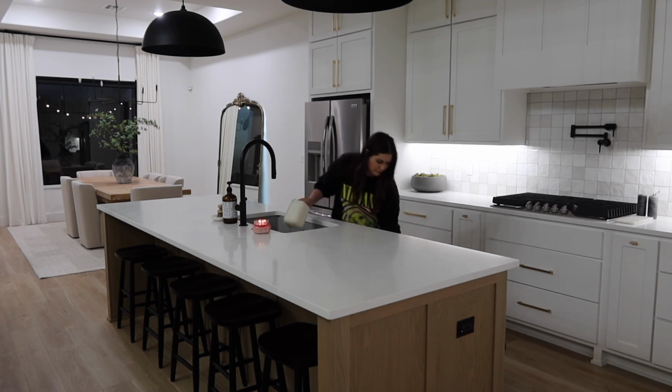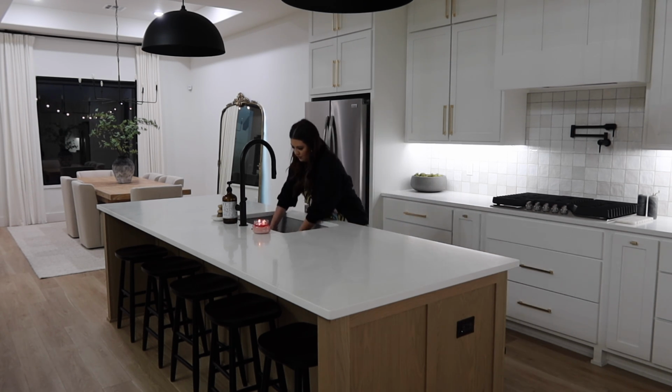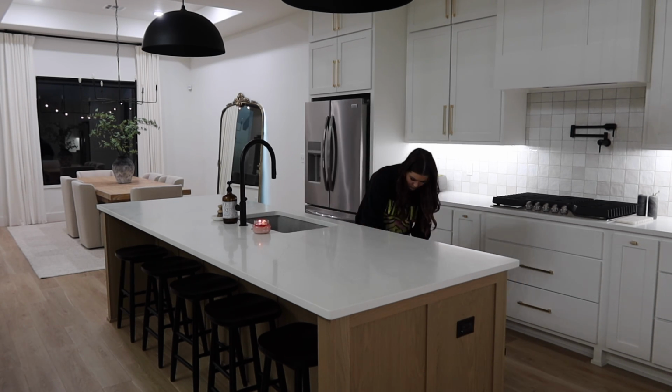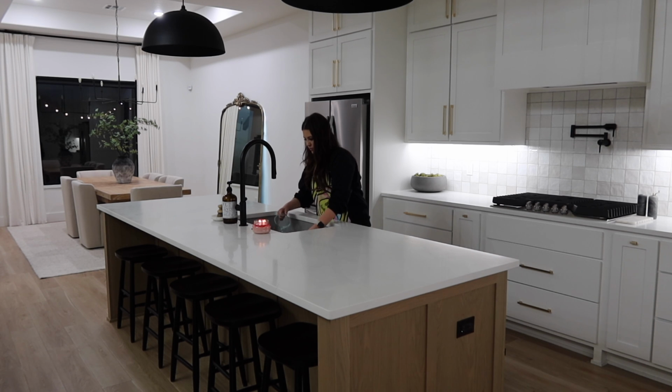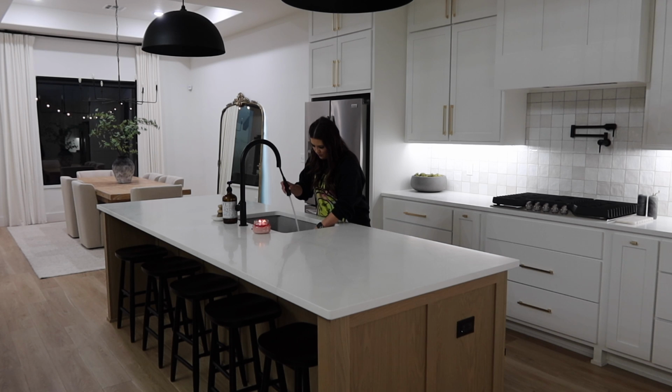Now we're heading into the kitchen and I need to get some dishes put away. I do like to run my dishwasher every night, and typically we have enough dishes in there to make that happen, just so in the morning we can unload it and then things don't sit in my sink all day long. I feel like you have to have a really good schedule with laundry or dishes or it just gets out of control.